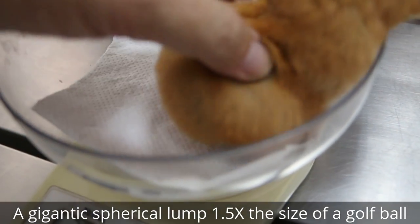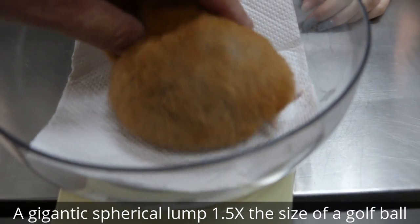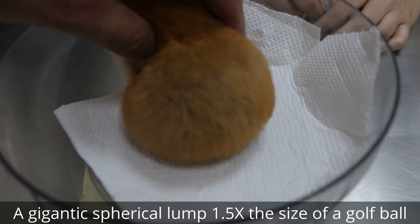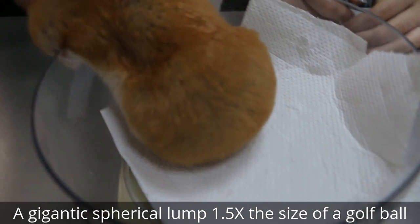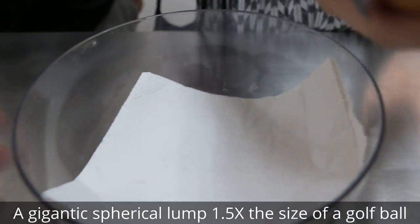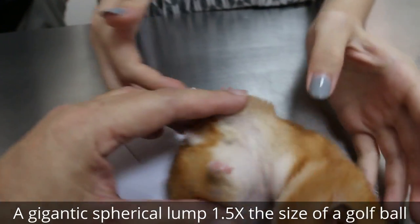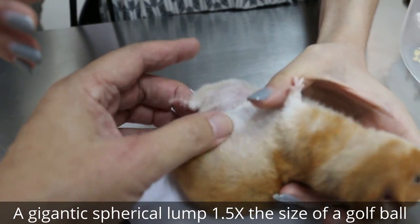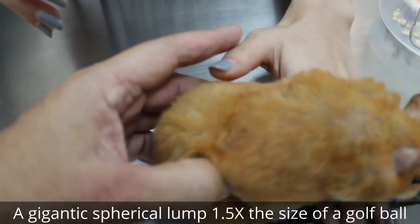How long has this swelling been there? About 2 months. Is it growing bigger and bigger? Yeah. Appetite? Normal. Stools? Normal. Can you turn him upside down? Just see below. Wait, hold the neck first. Does it involve the lower part? No, the lower part is okay. The upper part, no.